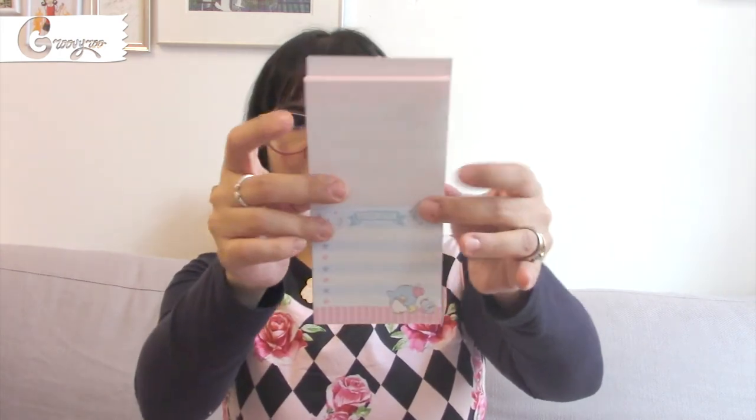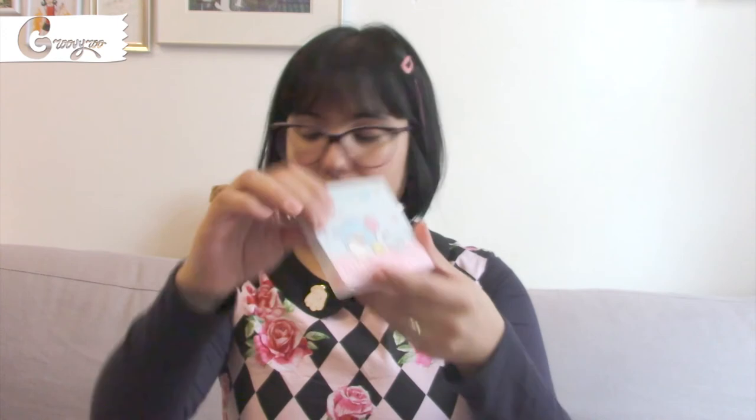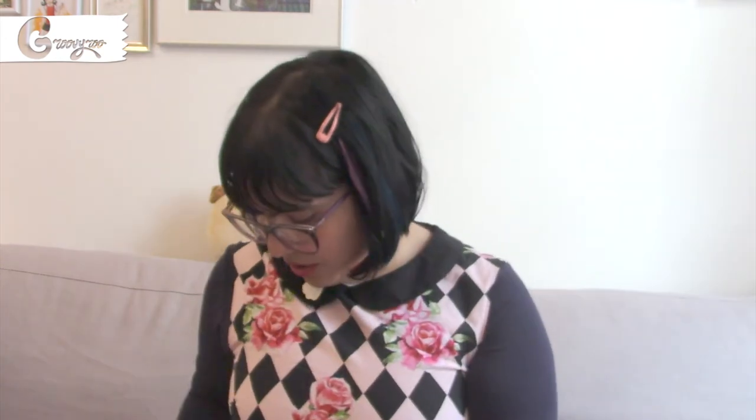So I got the Tuxedo Sam one, which I thought was so stinking adorable. It's more like a to-do list kind of thing, which I really enjoy. So I figured it's good if you have a bullet journal or any journal of any kind, you can just use that one. And I also got a Sanrio characters one. It's the same idea. And I thought this is too stinking adorable, so I will probably use it for my bullet journaling.